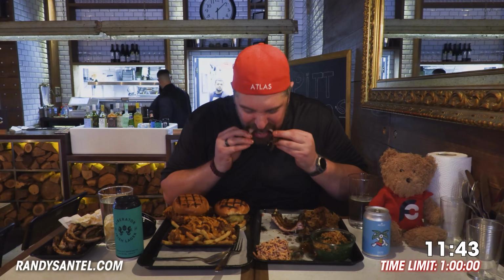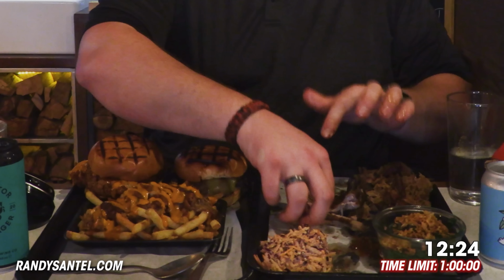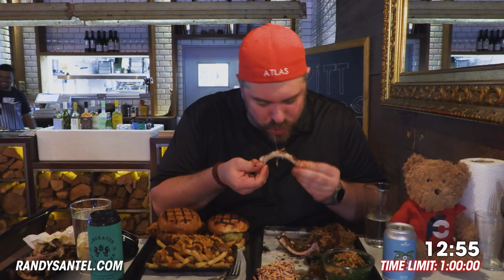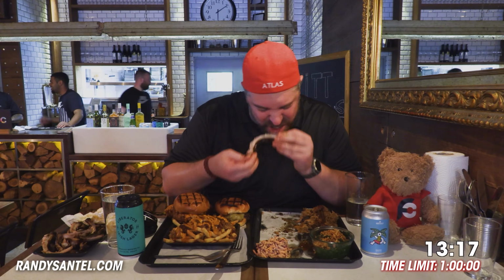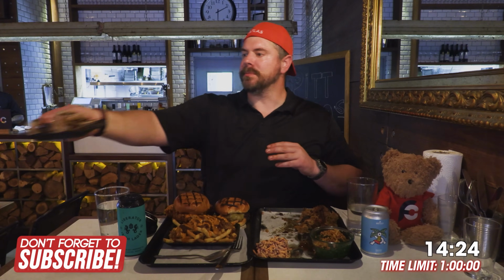Three ribs to go. Last bit of a rib, and then we're gonna break into some of this Liberator Irish lager. I've heard it's yummy. All done. Pinkies up for this.